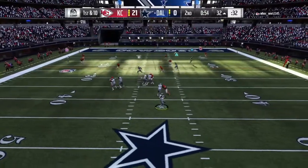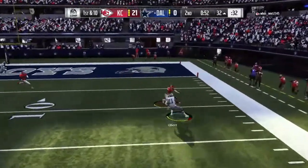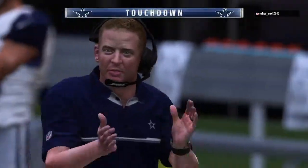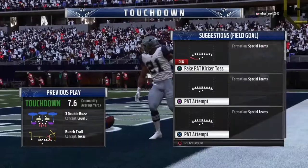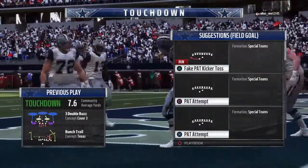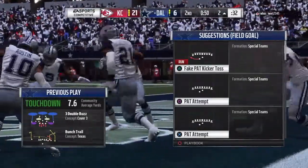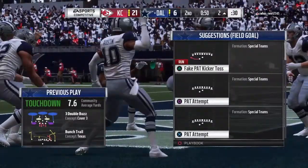Prescott on 1st down. That one complete to Elliott, and he'll take it into the end zone for a Cowboy touchdown. Ezekiel Elliott, 32 yards. And the Cowboys get a bit closer.